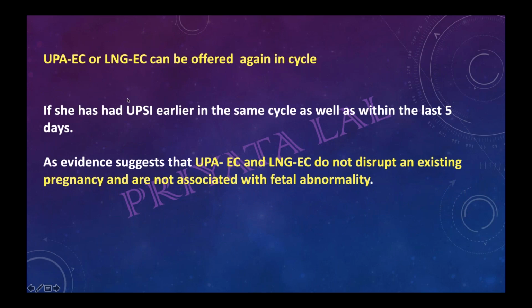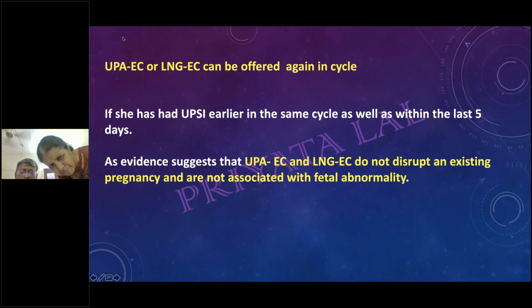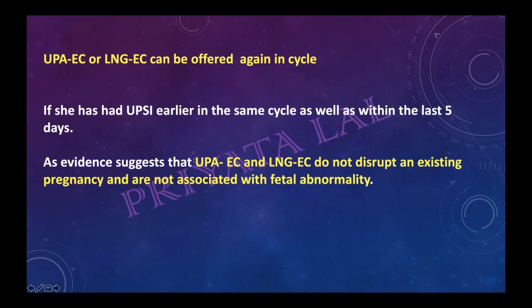Now this important thing. If this patient has had unprotected intercourse, or she has taken emergency contraception, and now she has another episode of it, can it be given again? Yes, both UPA or LNG can be offered again in the cycle. But a few things we have to remember: if the patient is pregnant because of previous intercourse and you are giving this again, LNG and UPA, you tell this patient that if you are pregnant from a previous act of intercourse and you take emergency contraception again, it will not do any harm to your pregnancy, and it is not associated with any fetal abnormality.